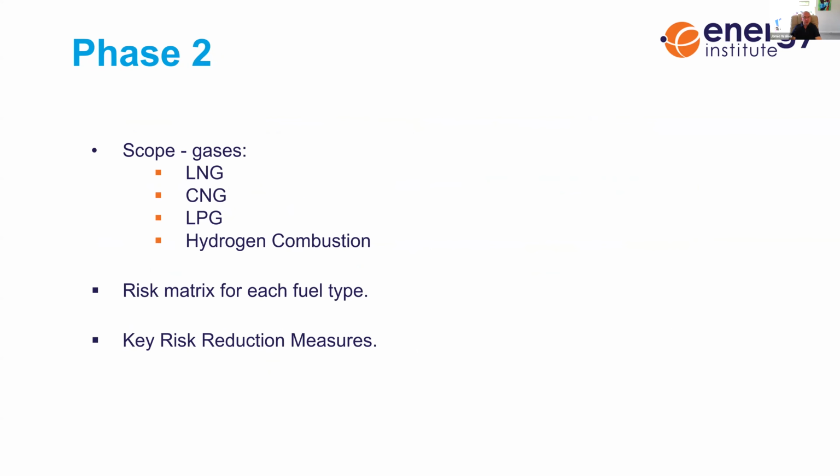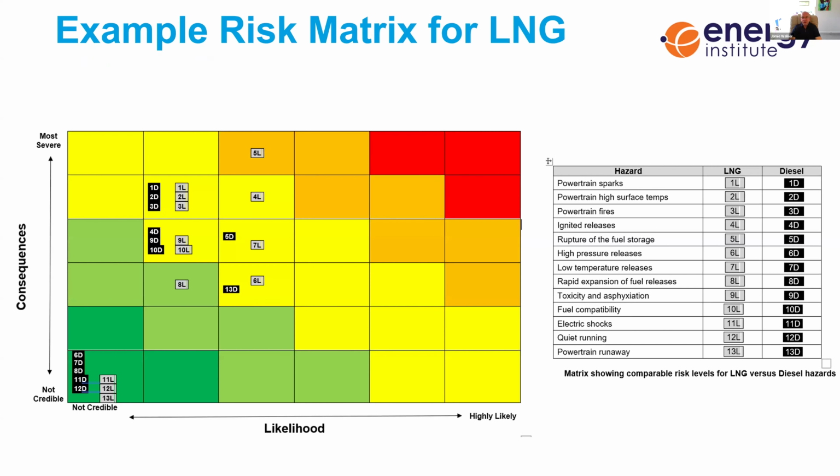As I mentioned, in phase two we developed this document a little bit further. We looked at LNG, CNG, LPG and hydrogen combustion, and we used that to produce a risk matrix for each type, which I'll move on to in a minute, and obviously looked at key risk reduction measures. And that really is what the risk matrix looks like.